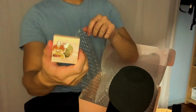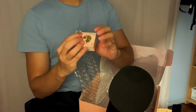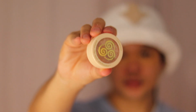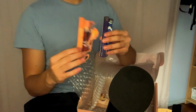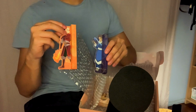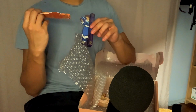Next is this Super Shock highlighter in the shade Gold Glow. And the next shade, which is Fiery Fizz, I believe. Yeah. Really cute packaging.